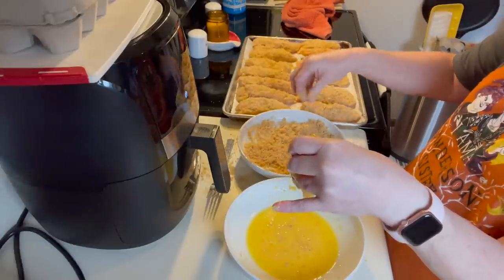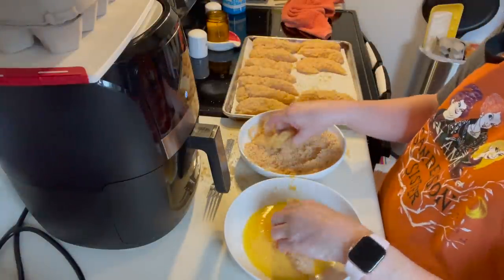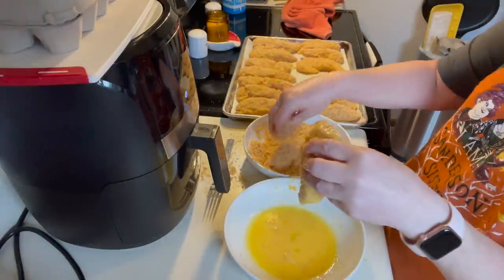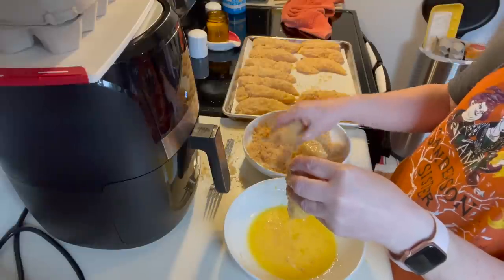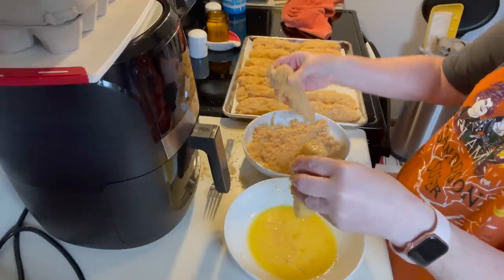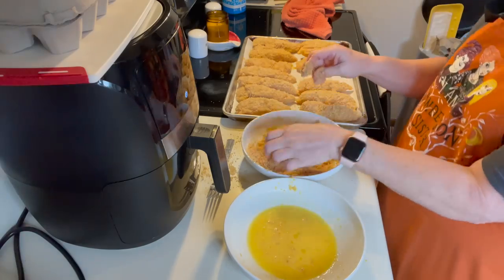Also, you don't use as many eggs and you don't need all of the egg batter. Also, it keeps your crumbs a little drier. I may need one more scoop since I have a couple more tenders, but we'll see. Try to make it go.